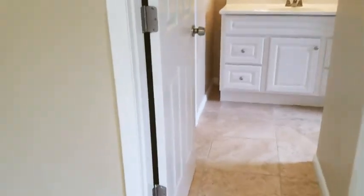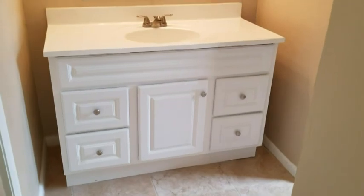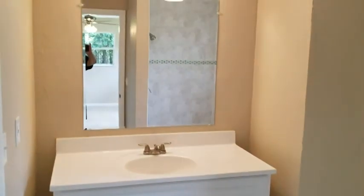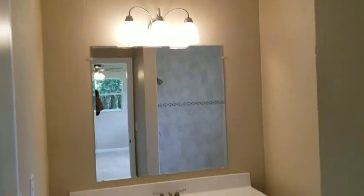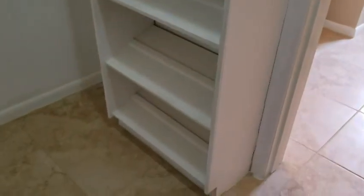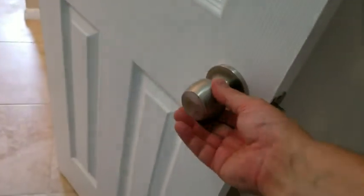Let's take a look over here. And we have a nice vanity, cultured marble top, matching faucet, beveled edge mirror, nice light bar up overhead. Coming in here, also I'll point out, we have a big walk-in closet right here with shelving all the way around. Also some additional shelving here for shoes and such. Laid out very nicely. Everything matches with the doors and brand new lighting up overhead as well.